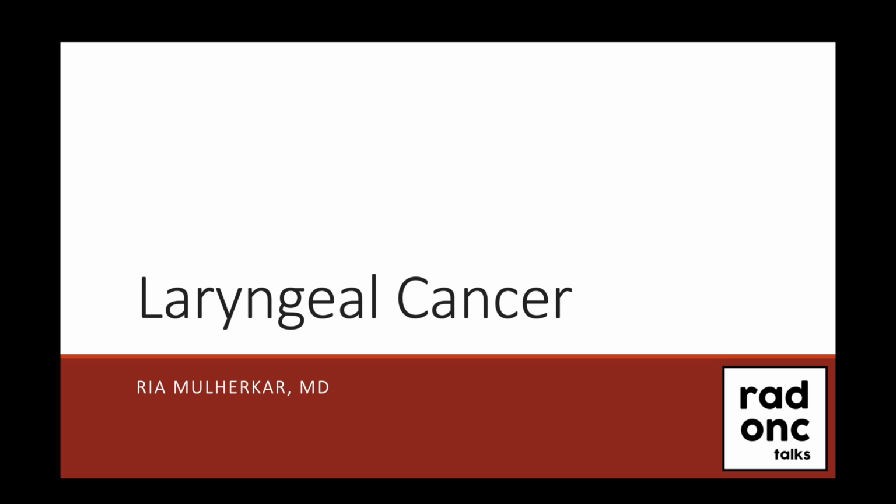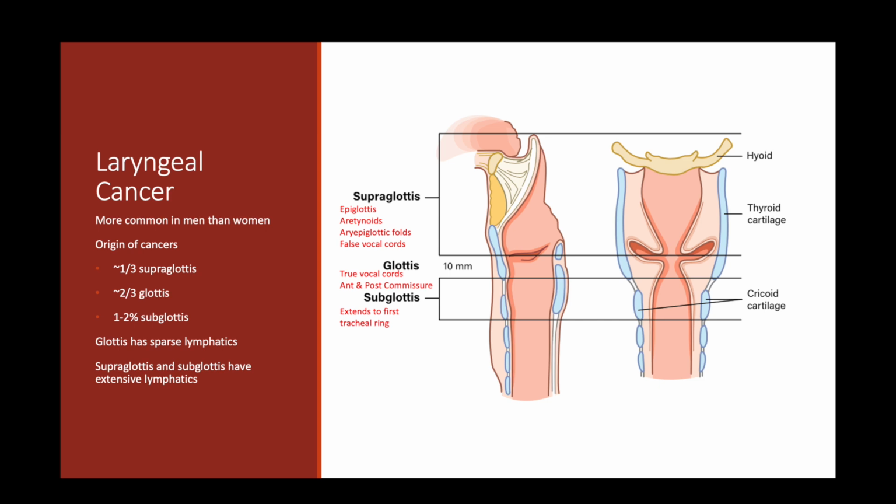Today we'll begin our next installment of the head and neck cancer series with a discussion on laryngeal cancer. Just to review some of the key anatomy, which we've already talked about in our anatomy lecture, the larynx is located inferior to the oropharynx, and it's located anterior to the hypopharynx.